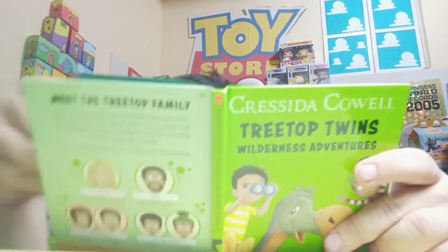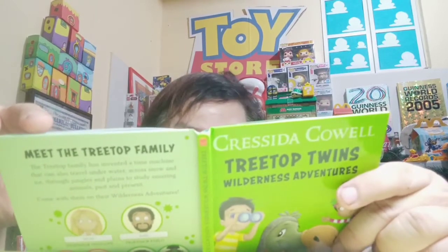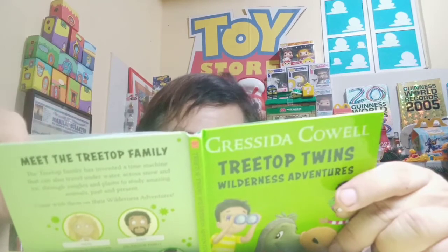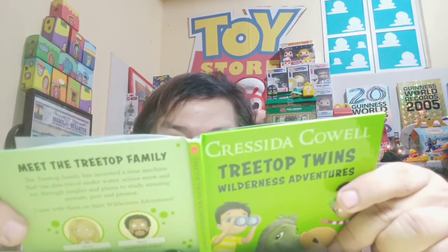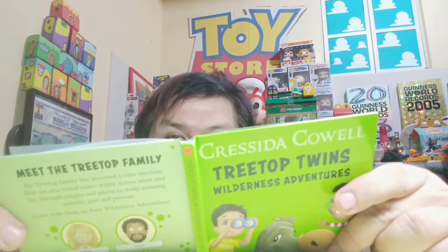"We're not moving," protested Alfie. "It's the Dodos who are getting closer to us." Sure enough, the Dodo came closer and closer and closer. "Well, in that case, everyone, run," decided Professor Penelope. So the whole Treetop family ran out of the clearing as fast as they could.